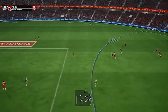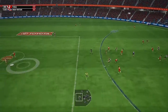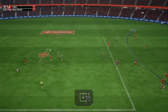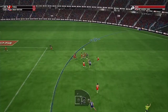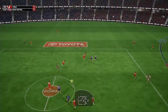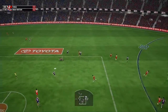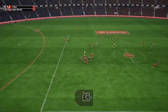Goes with the kick. Wins the race to the ball. Kicks hurriedly. And the mark will be paid. Slams it on the boot. Doing well to intercept that kick. Kicks to the square. Picks up the loose ball. Squeezes out a handball. It's a turnover. He has to hold on to those.